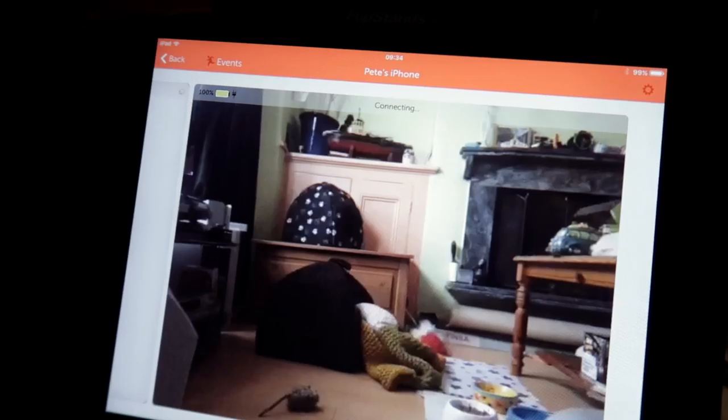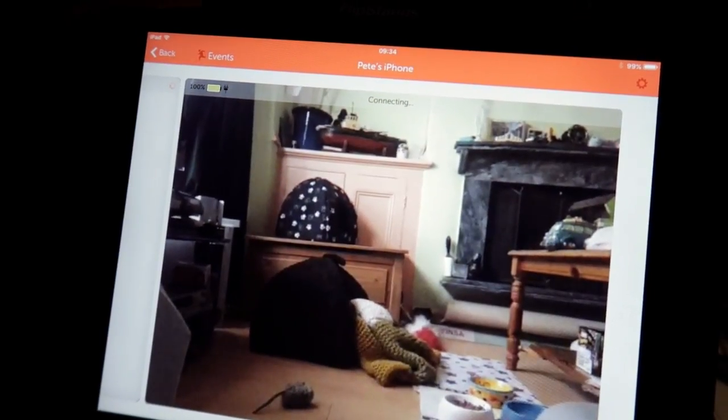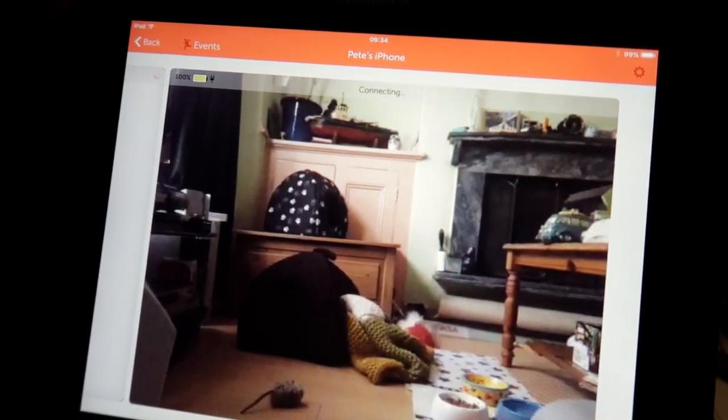Technology is I'm using one of my old iPhones as a cat camera, so I can sit in the studio and watch what's going on at home, assuming it's still streaming. It says connecting. I'm using an app called Manything, which is great for home security, but not the best for kind of live streaming.